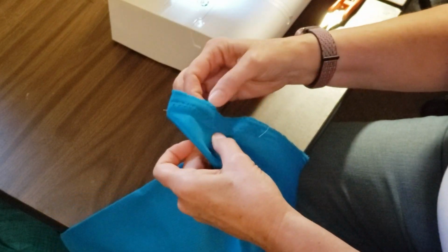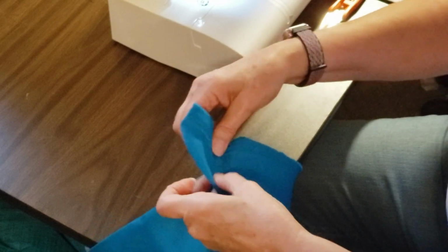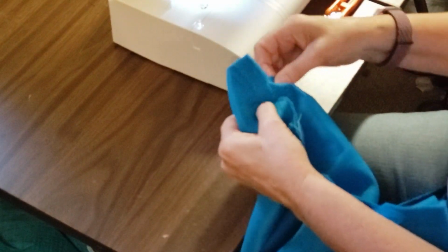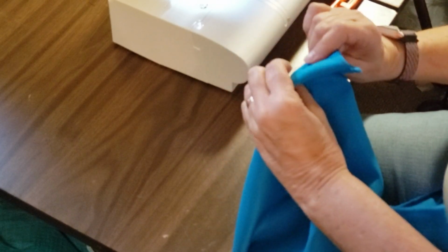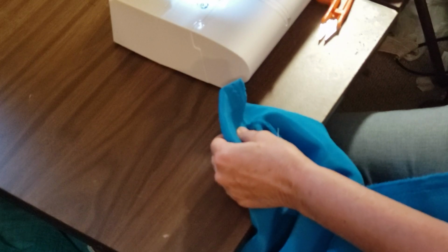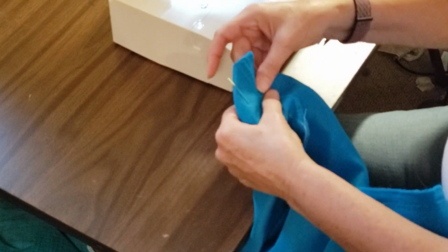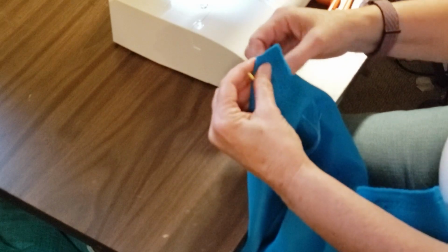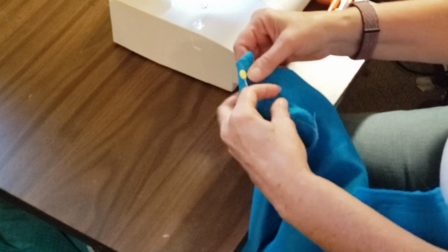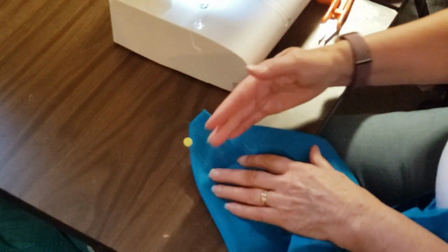I'm going to match up this fold with this seam, or if there's 2 seams, I'll match those up. I'm going to make it lie flat. And then I'm going to pin it. And I'm just going to sew across.